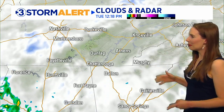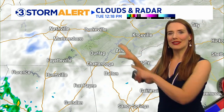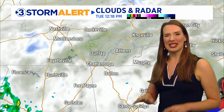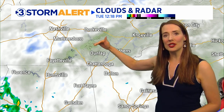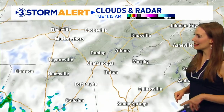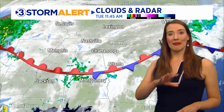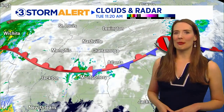So now let's take a look at what we're dealing with. Here's our clouds and radar, pretty much dry on the radar at this time. We do have a mixture of some different clouds. A lot of the area, especially the central part of the viewing area, is still covered up with some low level clouds, but there are some breaks to the northwest, getting some blue sky and sunshine, and a few breaks off to the east. Overall, we'll still call it mostly cloudy for the day today, but of course, if you get more of that sun, temperatures can rise up a little bit more.